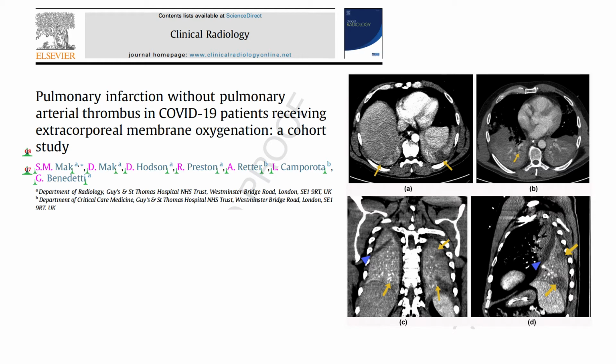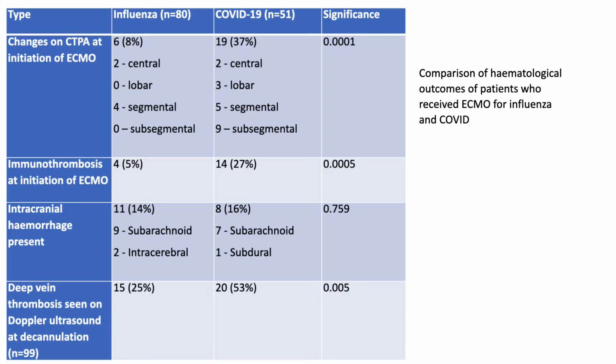You can see 4 CT scan slices here. All the yellow arrows point to areas of this pulmonary bed infarction. What we think is happening here is that you have very small clots, microthrombi if you will, forming in the capillaries that surround the alveoli and in the very small arterioles that lead to those capillaries too. And that's really a very unusual finding on CT scans, and really something that's almost unique to COVID in our experience. We wanted to try and show that, so we compared it to some historic data.